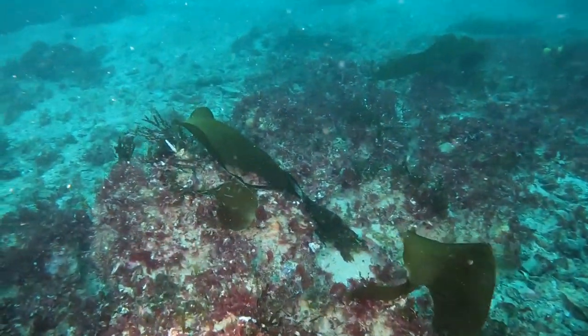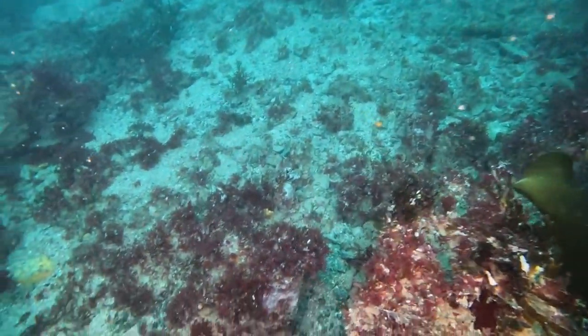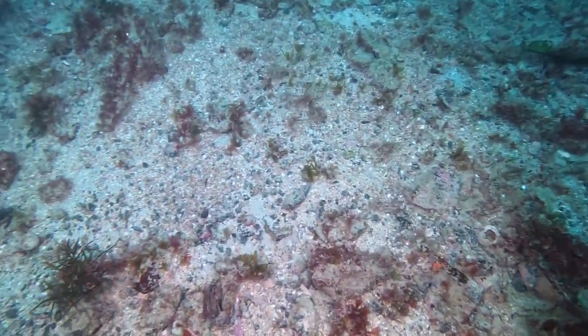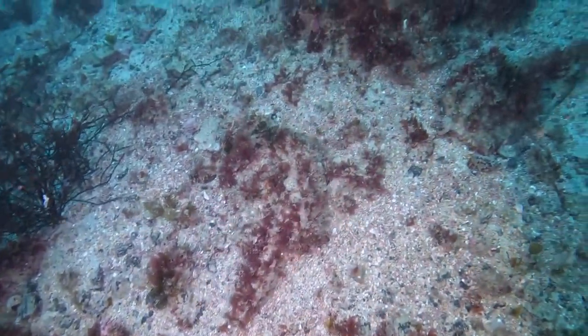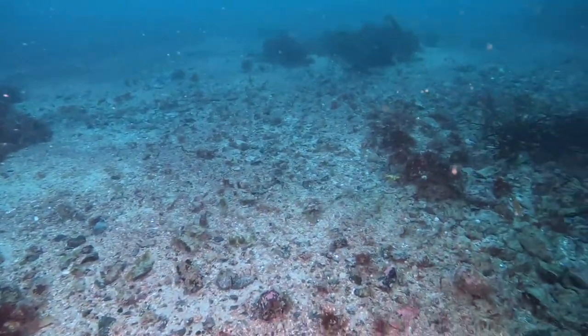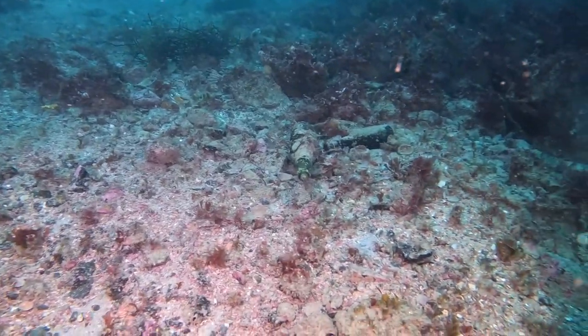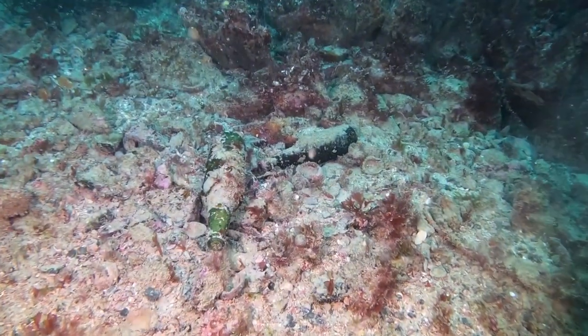It's quite hard to tell where you're going or where you're navigating to, especially when you're diving, unless you're looking at your compass all the time. What I tend to do is figure out which way the tide's going, if there is any tide. And I tend to swim at 45 degree angles to the tide.